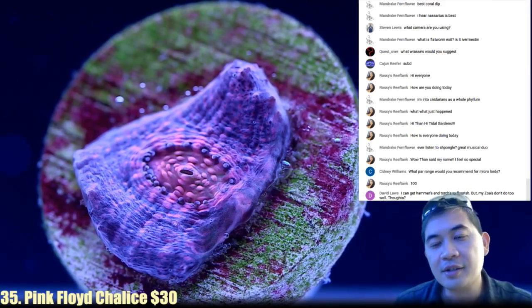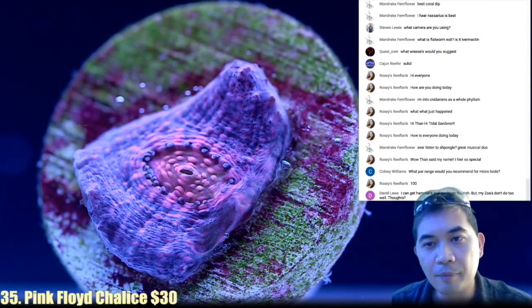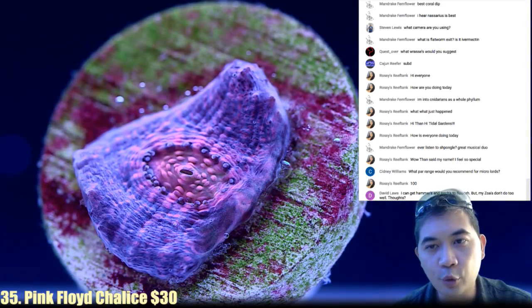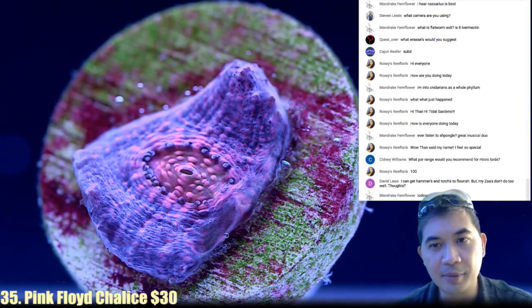Yeah, the coloration of these guys is a little weird because I'm used to seeing a bit more of the green in here. You can kind of see a little bit towards the middle of its face, but not quite so much.